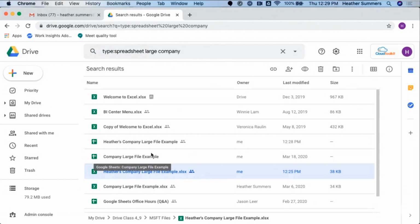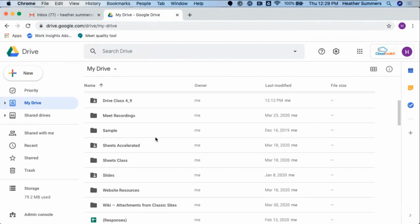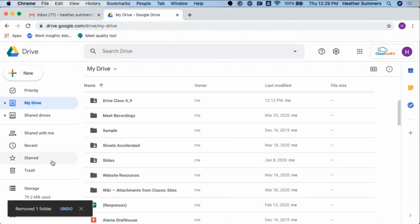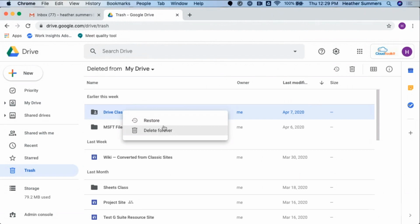What happens when I delete a file or folder? So if you delete something inside of Google Drive, it will go into our trash. You can recover it from here if you want by doing recover or restore, or you can delete. And that's only if you're the owner. If you're an editor, it just disappears from your drive and doesn't affect anyone else. Now, if you want to delete it forever, you can by right-clicking on it and deleting it forever.